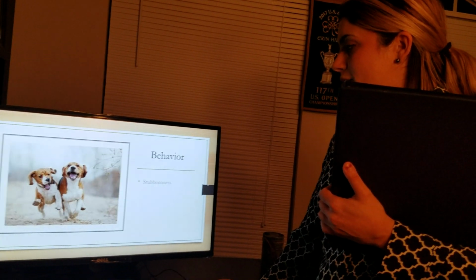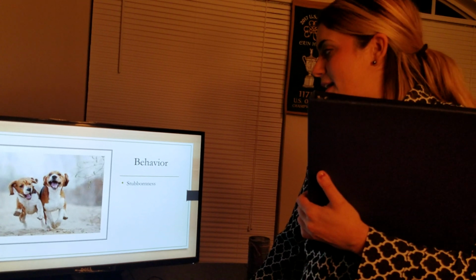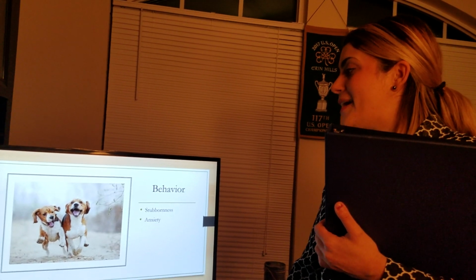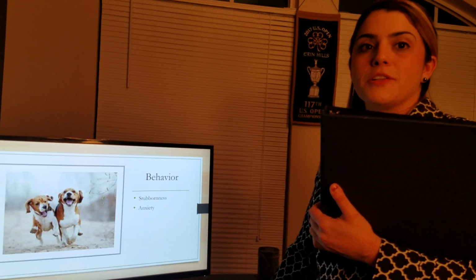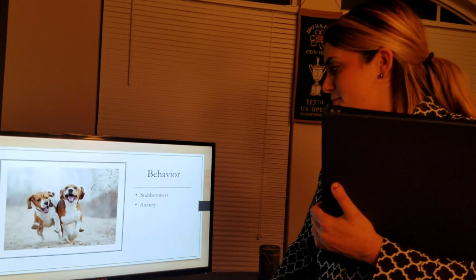Behavior. All right, stubbornness. They're very stubborn. They're very hard to train. Anxiety. They suffer from separation anxiety very badly. So if there's no other beagles in the house or other dogs, they're very much bonded to their family, and they like to be around their family at all times.